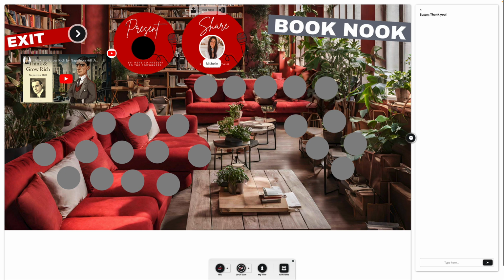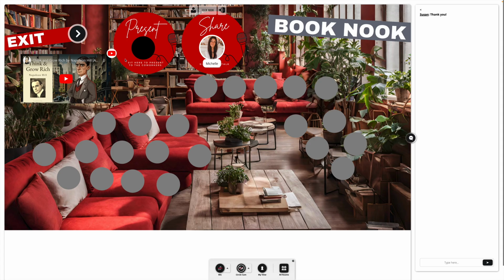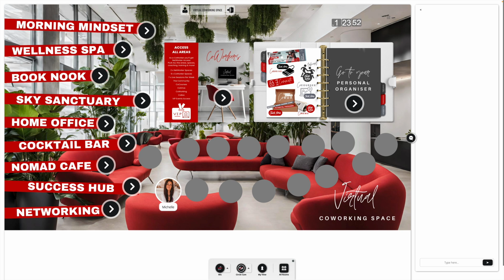or anything like that. Now if you want to navigate back out, you can climb in here and click all rooms at the bottom like we did on the other one, and you can navigate to any room from here. The alternative is you can click on the exit circle and that will take you back to the main dashboard of the space. So if you want to get back to any other area, you can do that directly from here.